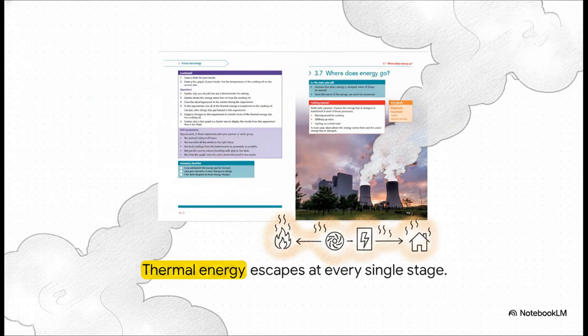And we can scale this concept way, way up. It's not just our daily gadgets or vehicles doing this. Even giant industrial power stations face the exact same reality. Look at the massive amounts of steam pouring into the sky from a plant. Inside, chemical energy from fuel is turned into thermal energy, which becomes kinetic energy in spinning generators, which finally becomes the electrical energy sent to our homes. But at every single stage of that massive process, thermal energy is escaping.